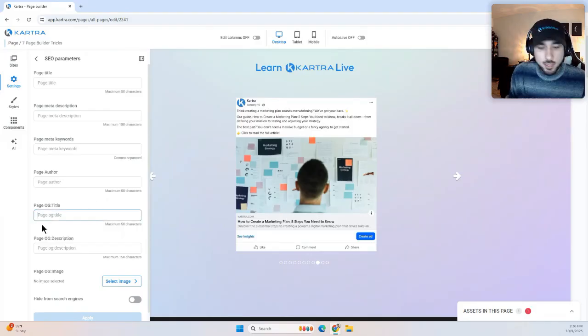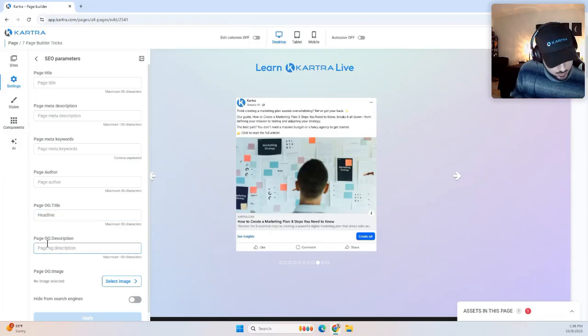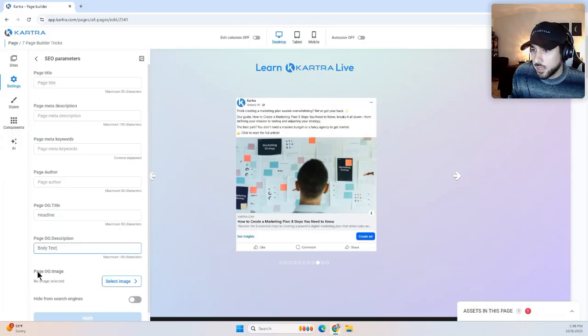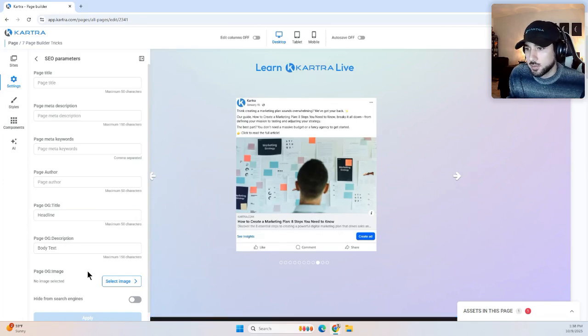So the OG title is going to be your page's headline. So it's going to be this bold text here when we are posting a link. The description is going to be the body text. So it's going to be the text below the headline, this kind of light gray text down here. And then the page OG image is going to be this big cover image that shows up on the page when you're posting the link.